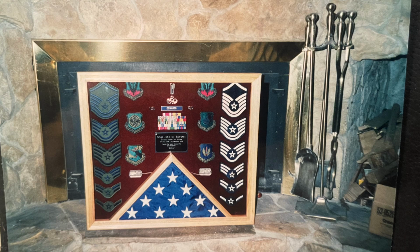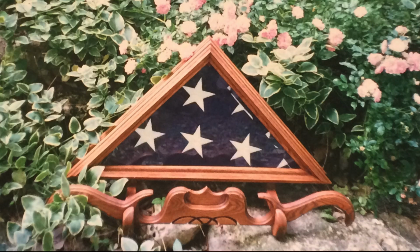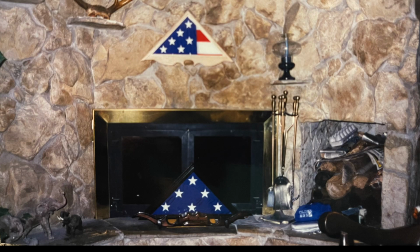This is a 20 by 24 white oak display case with a red velvet background. This birch box has been accentuated with 4 layers of walnut trim. This white oak case with molded sides and sculpted base was custom made to fit the flag folded by the honor guard at a funeral ceremony for a veteran. The white oak flag case was designed to be hung on the wall.